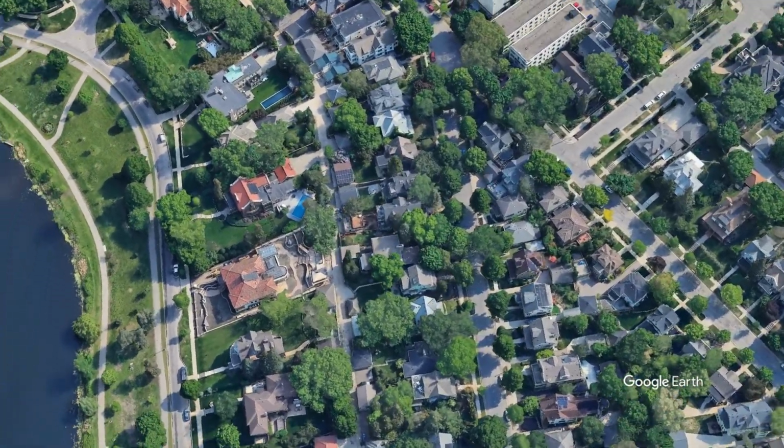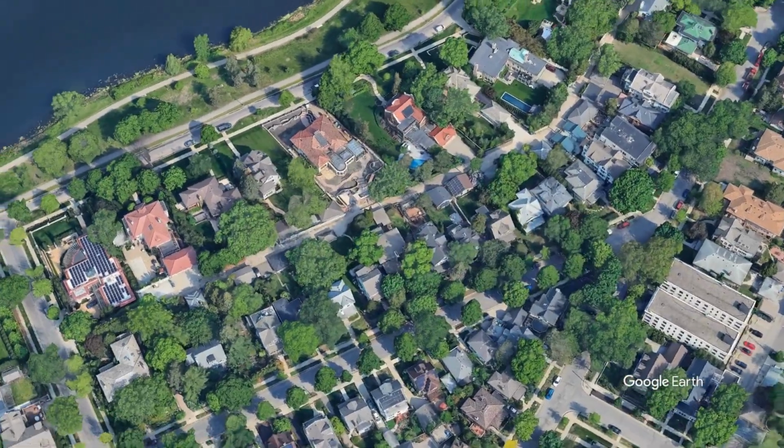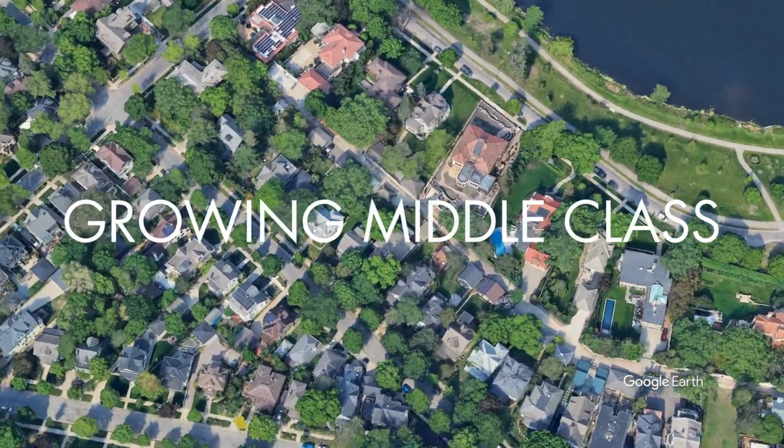While Frank Lloyd Wright pioneered the form, Purcell and Elmslie humanized it, making good design not a luxury, but a possibility for the growing middle class.